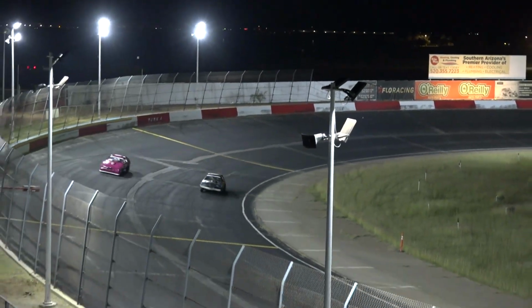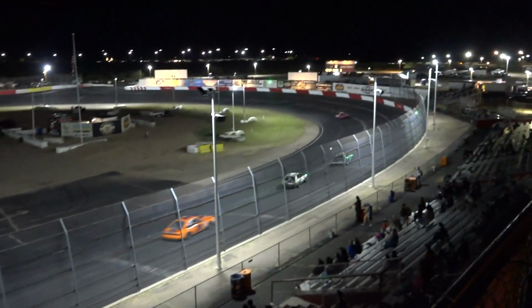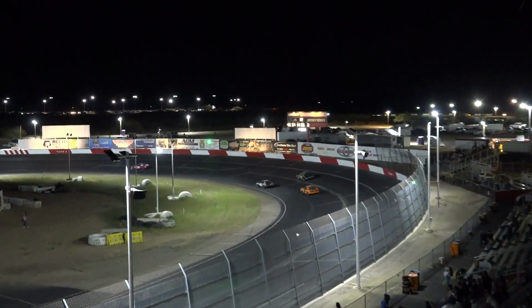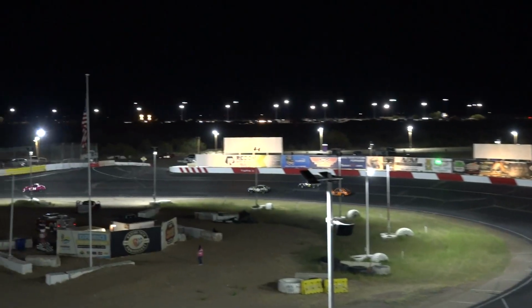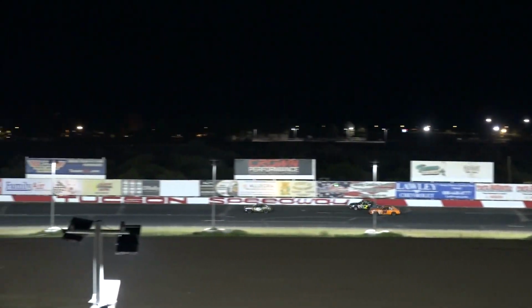That D2 of Hollingsworth charging down low. But will it be enough pace and enough time, and will he be able to pull out of the line to make that pass as Garrett Gillum goes down low, making the pass on the lap car, the D2 of Hollingsworth, sorry.